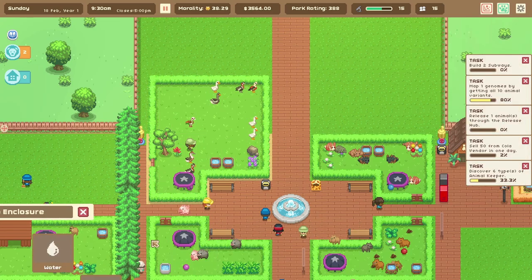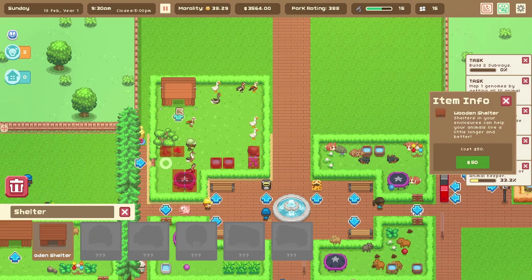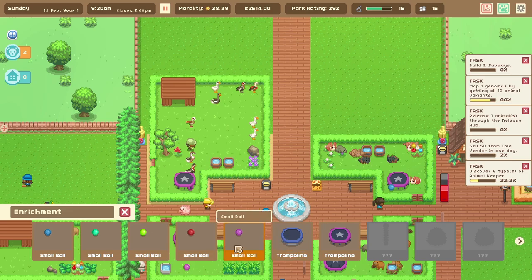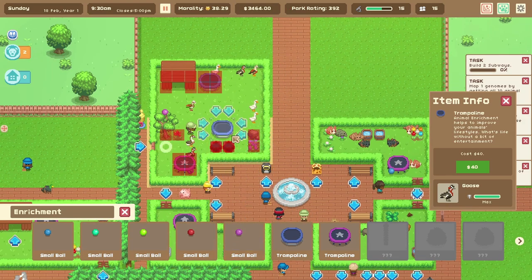Right, so add some more objects. Because now I think, let's pop a shelter into the corner over there. That's got to be a good thing. And then we can have some more enrichment things. We can have ourselves another ball, possibly just there. And another trampoline. Let's not have a star trampoline. Let's pop a trampoline next to the enclosure, like that. And that means the animals now have a fair amount of stuff to do, which is good.